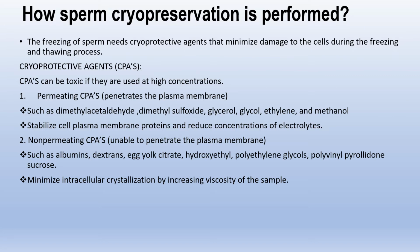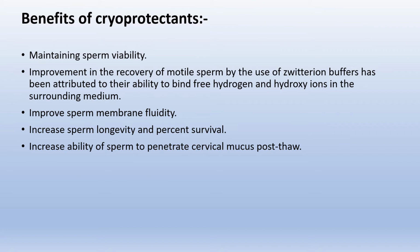Sperm freezing has been done successfully since 1953. It is a highly effective process for people looking to preserve their fertility. Of course, some sperm don't survive the freezing process. The thaw survival of sperm is over 50%. Benefits of cryoprotectants: they maintain the sperm viability, which means they maintain the sperm motility. They improve the recovery of motile sperm by use of zwitterionic buffers, which has been attributed to their ability to bind free hydrogen and hydroxyl ions in the surrounding medium.